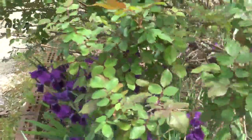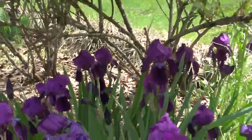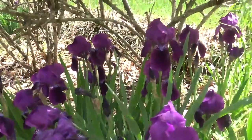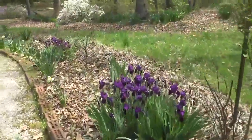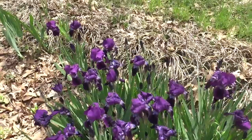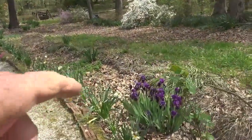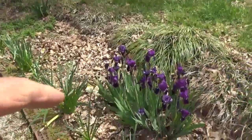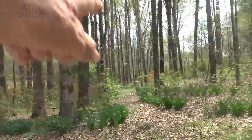Yeah, let's see. Maybe we can get in right into here. Reblooming irises. So here's another patch of the same kind of iris, reblooming iris. And right down here then yet is another patch right there. Now across, let's see, let's go this way.